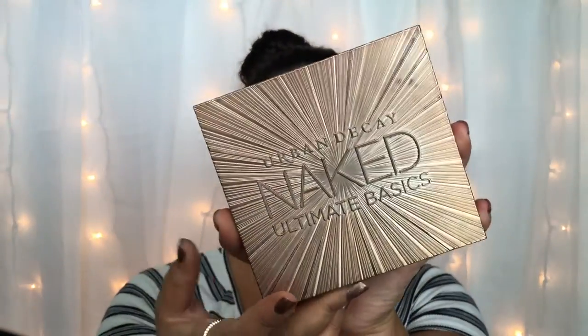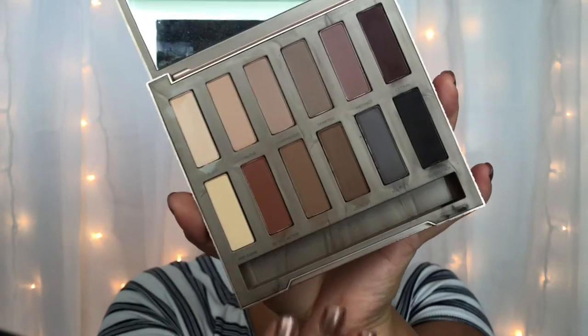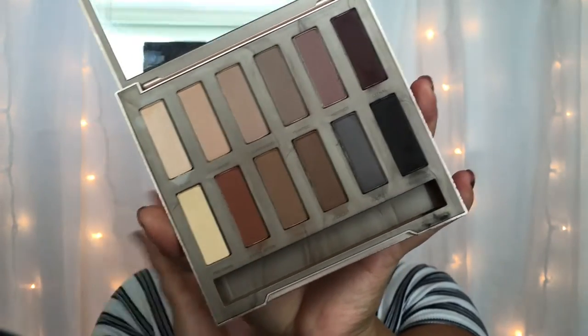Okay, so obviously, since we're doing a super bold lipstick, you want to kind of counteract that by going with a very neutral eye look. And of course, my go-to palette right now has been the Urban Decay Naked Ultimate Basics palette. So as you can see in this section right here, there's a lot of warmer browns, which will pair perfectly with that very bold blue lips.